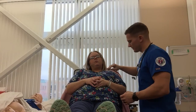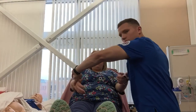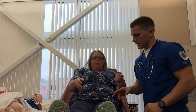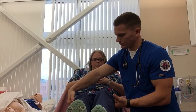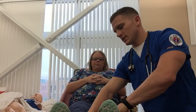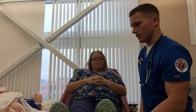You have your carotid. You don't want to check them at the same time. You want to check your brachial. And then you want to check your radial on top of the thumb. Both are equal. Check the ulnar. Both are equal. You want to check the femorals. Now popliteals you want to check right behind the knees. Good. Present. Then you want to check the dorsalis pedis, which is right on top of the feet. Then you want to check the posterior tibial, which is right by the backside of the inner ankle. Present. Very good. Both are equal.